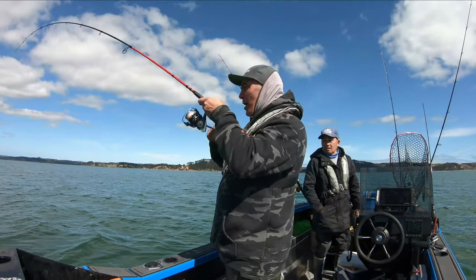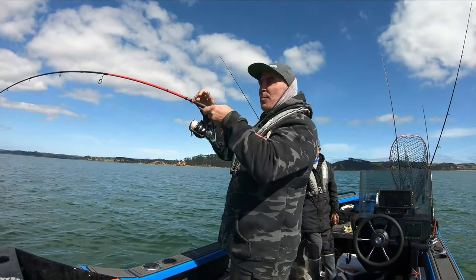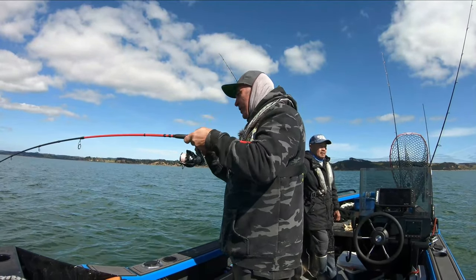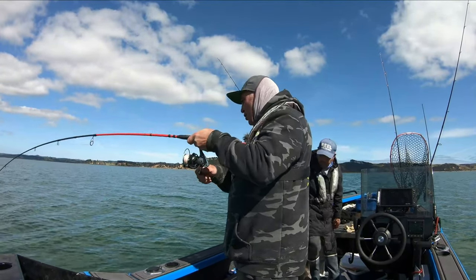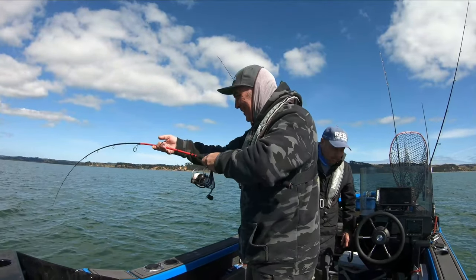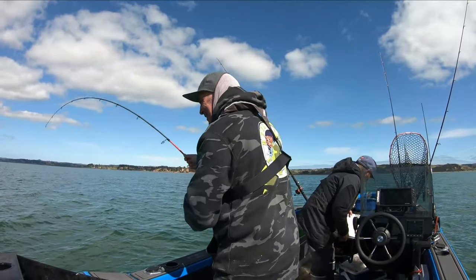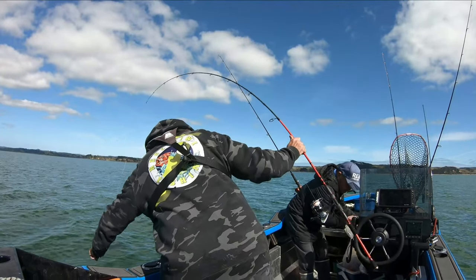Just chucked on a big 2 ounce jig head. Casted it out the back, started winding it in. I'm hooked up. Feels like a gurnard. It's pumping like a gurnard. And it's a big gurnard. Yeah, boy. On the softy. They are here, but they're hard to get.